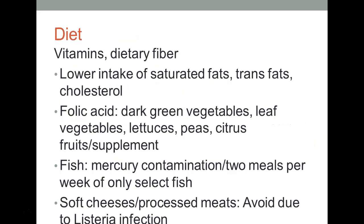When we talk about dietary concerns for the pregnant woman, we talk about needing vitamins and dietary fiber. We want to make sure that she lowers her intake of saturated fats, trans fats, and cholesterol, and that she increases or starts taking folic acid. She can get this from dark green leafy vegetables, lettuce, peas, citrus fruits, and supplements. When we talk about fish, we want to make sure that she's avoiding mercury contamination. And so there's select fishes that she can eat, and we'll go over that in the antepartum slides.